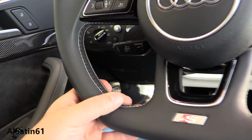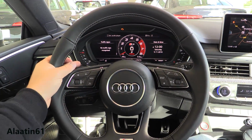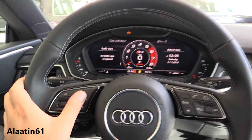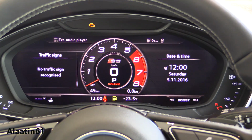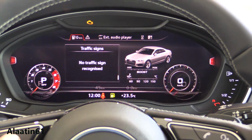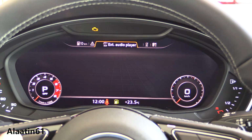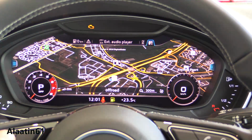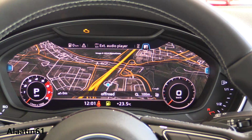Beautiful stitched leather steering wheel, flat bottom design with the S logos. It has of course the shift paddles behind the steering wheel, voice activation, and I love this Audi virtual cockpit. And this gauge is special for the S5. For the S models, you can see the S logo. Different views available. This is so nicely done by Audi. It's amazing. Look at this system. Very, very cool.